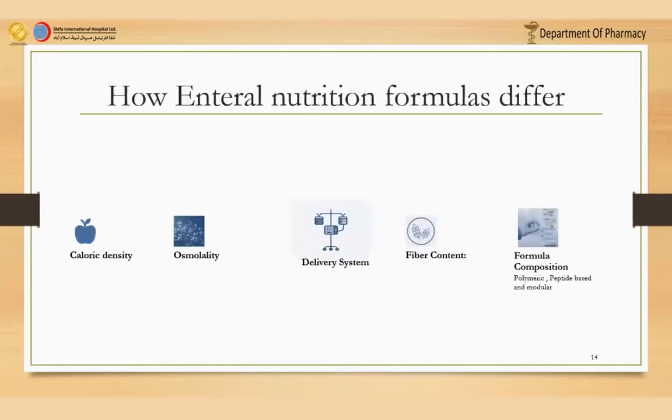The thing is how enteral nutrition formulas differ. You go to the pharmacy, you come across different nutritional formulas. How they differ? What makes them different? The answer to this question is that there are some 4 or 5 parameters on the basis of which enteral formulas differ from each other: caloric density, osmolality, delivery system, that is what we discussed, open or closed, and fiber content. Some have high fibers, some have low fibers, and upon the formula composition, that it is available as polymeric formula, peptide based formula, or modular. I will discuss these things.